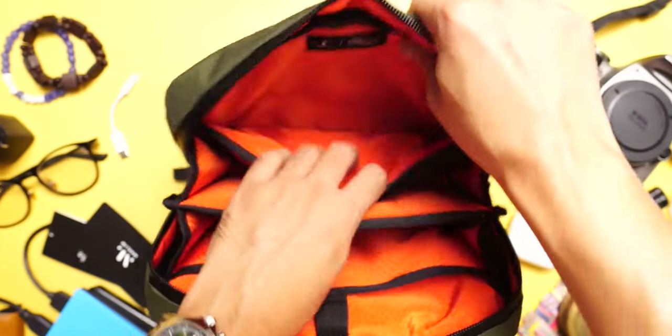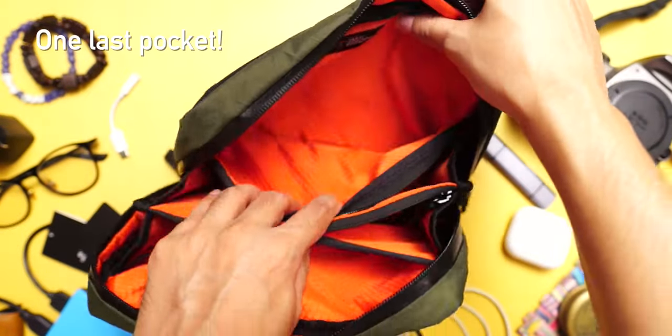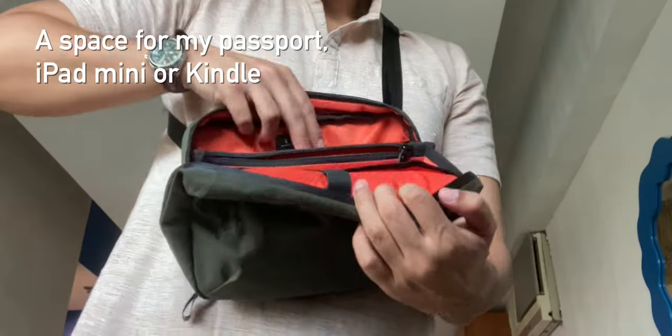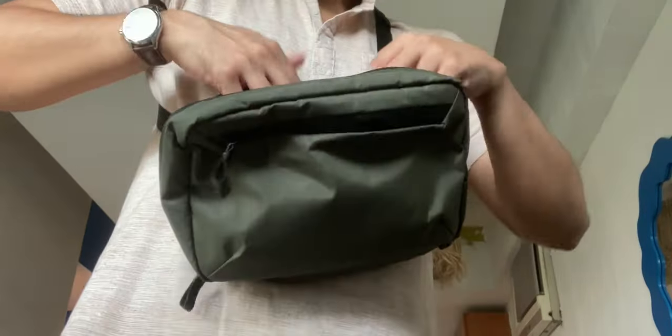And you'd think that we'd be done by now, but there's actually another pocket behind this one that's empty, and it's large enough for my passport, an iPad mini, or a Kindle.